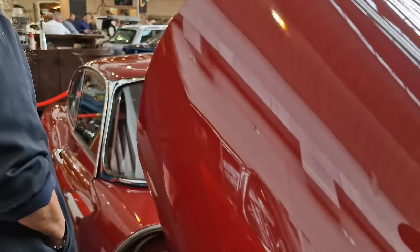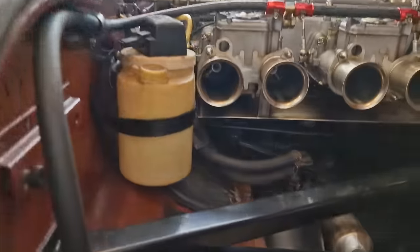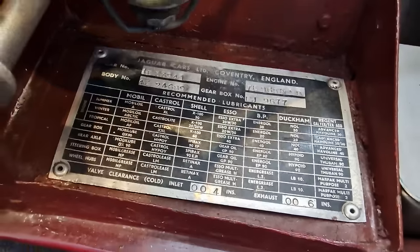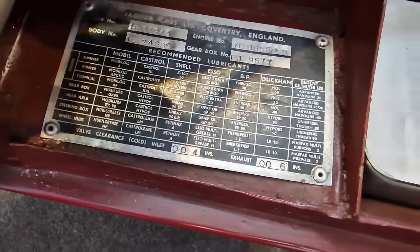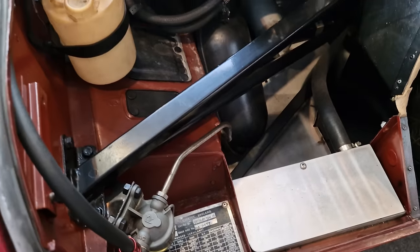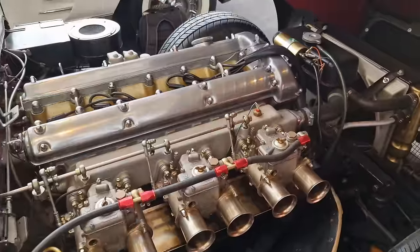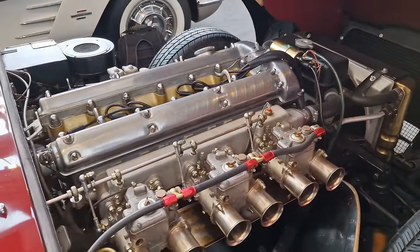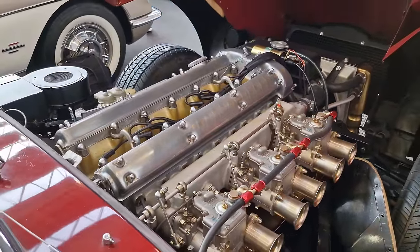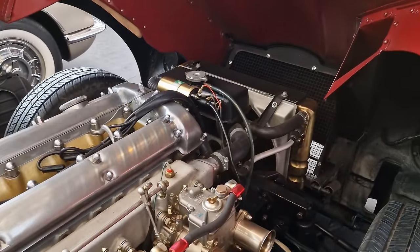So it is an original E-type hat. Original tag. And there is something in here. What's that for cooling? Looks like a catch can maybe for the air breather. It's a common racing feature, going from the breather to a catch can. So that actually could have started as a racing car, and that's why we see the modification for the rear brakes.